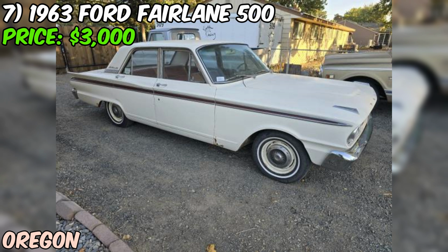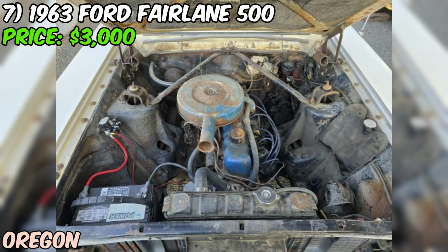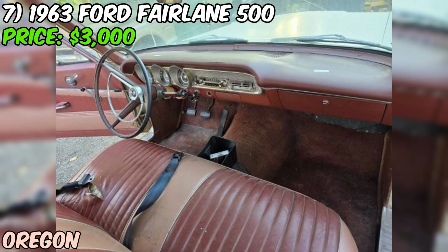Seven. We've got a real treat for you. A 1963 Ford Fairlane 500 sedan that's been cherished by the same family for its entire life. This classic beauty is a true survivor, and it's looking for a new home where it can continue to be loved and appreciated.